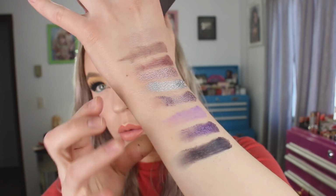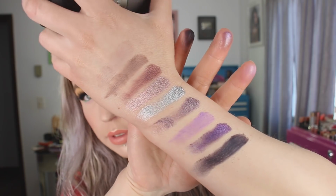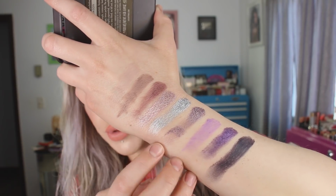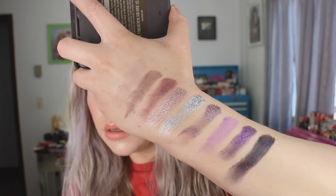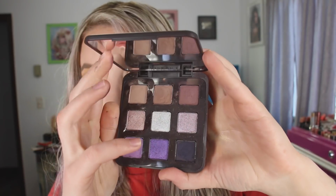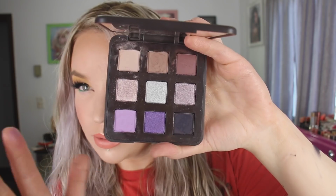I do get a bit of fallout with the mattes in this one, but they brush off relatively easily off the cheek. Look at those colors though. And everything, no matter what combination you put together out of here, it all goes together really, really nice. So that's the Viseart Liaison palette, and total there's 0.49 ounces per shade, which is 0.05444 per shade, which is mid-range in terms. And then we've got the Petit Pro 4 called Apricotine.